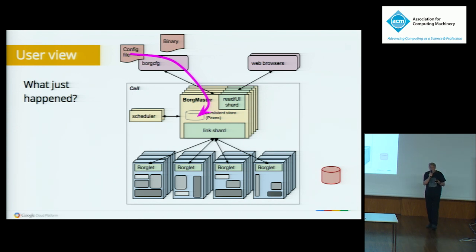It's a centralized solution. There are 5 copies of that Borg master in case one of them disappears. They run a Paxos-based persistence store and an election algorithm to make sure one of them is up. But one of them is active and taking requests. And the first thing the Borg master does is it writes your request to that persistence store, and then it says, got it.